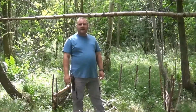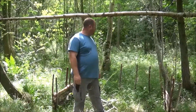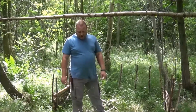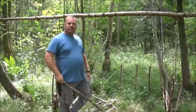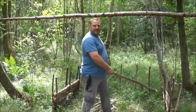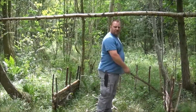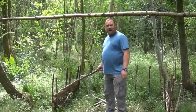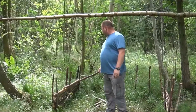Right, so we're at the base camp. It's exactly the way I left it. No one's been, no one's destroyed anything. I don't know if you've seen, but I've got this side, if you can see, most of the supports put up for the raised bed. This side here is finished. That's for the raised bed as well.